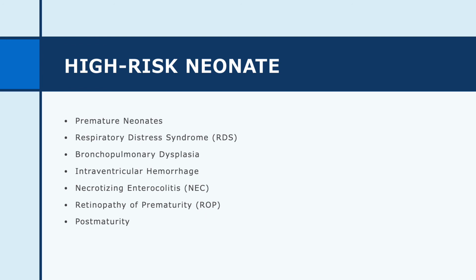Then we have the opposite issue, LGA, large for gestational age. These are babies that are larger than 90% of the other babies of their same gestational age. Some risk factors for having LGA babies are maternal diabetes, multiple previous macrosomic babies, and prolonged pregnancy. Remember, when we have those post-mature babies, or if mom is diabetic, she's more likely to have an LGA baby.